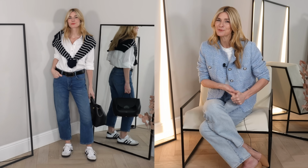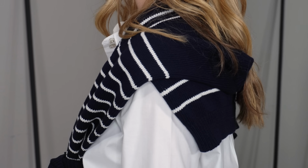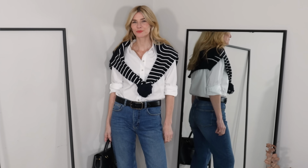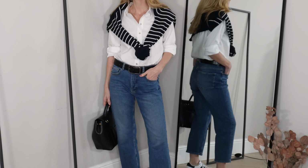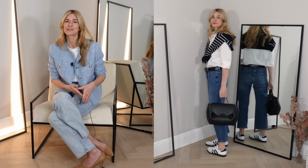You could give your cropped jeans a preppy twist with the help of a collared shirt. I would stick to something quite slim, crisp and white for quite a classic look, and then pair it with trainers, loafers or even ballet pumps would look great too. Now you've got so many options with this kind of look.